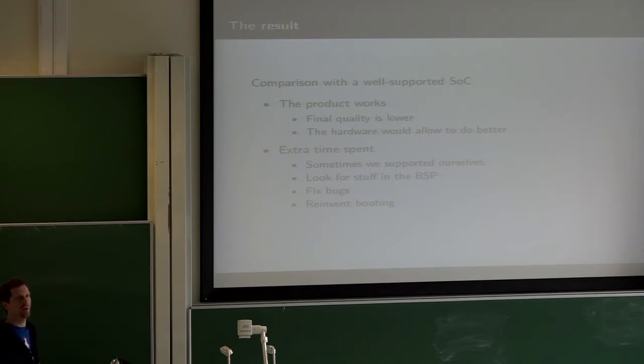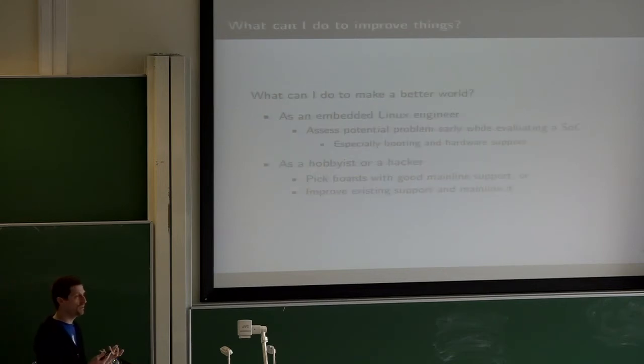And so I started wondering what could be done to improve the situation. As an embedded Linux engineer, what I can do, and should do, is try to assess any potential problem, any obstacle, as early as possible. So especially with respect to booting and hardware support, the drivers and so on, test them as soon as possible and try to understand any possible issue as soon as possible. If it's soon enough, you can influence the choice of one component or another.